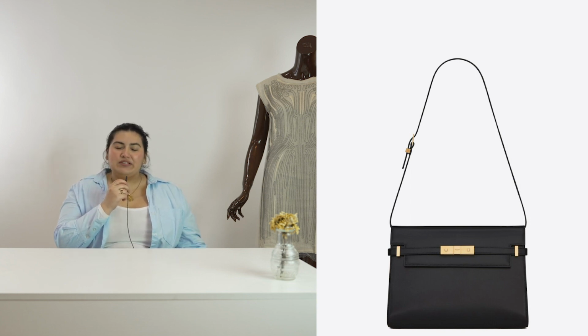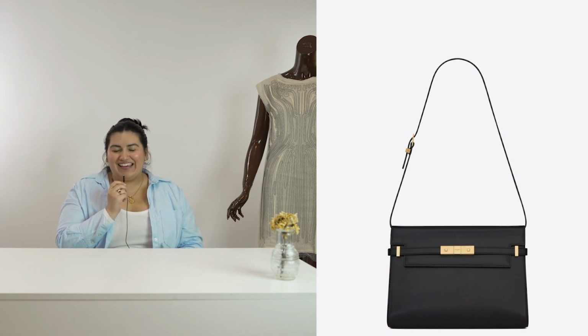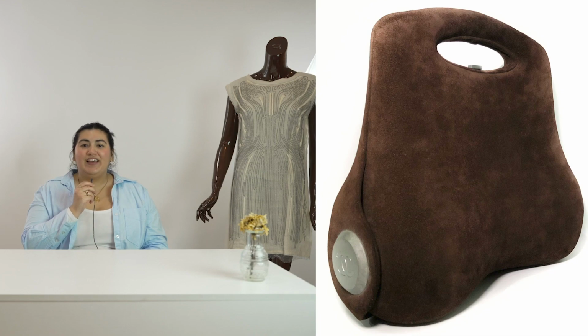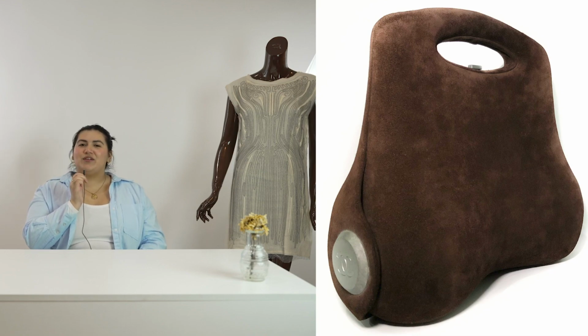But it comes in all different sorts of colors. I prefer black, of course, just because it's something that goes with anything. And so this bag is going to be super stylish and super comfortable to carry around. And then coming up on Friday is where the fun starts. It's where the fun begins.